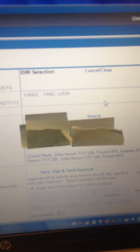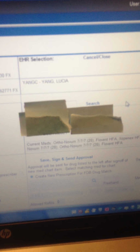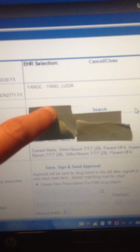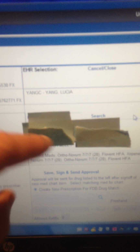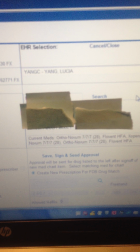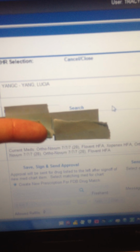The third item that you may have to correct is this part that's covered up with all this paper. Basically this is where the patient's name, date of birth, and the address are. When it's found perfectly, it's already listed in there. You don't need to do anything. But occasionally it'll say in here, no patient found, no information found.